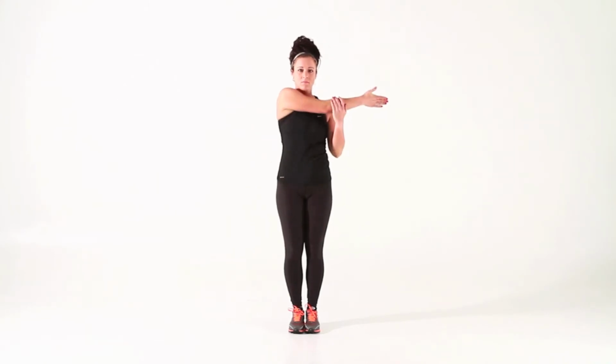Start with your left arm, reach across your body and press it into your chest. And we'll do the same thing on the opposite side. Go ahead and take your right arm, place it across your left shoulder, and raise your elbow as high as possible. And we'll do the same thing on the opposite side.